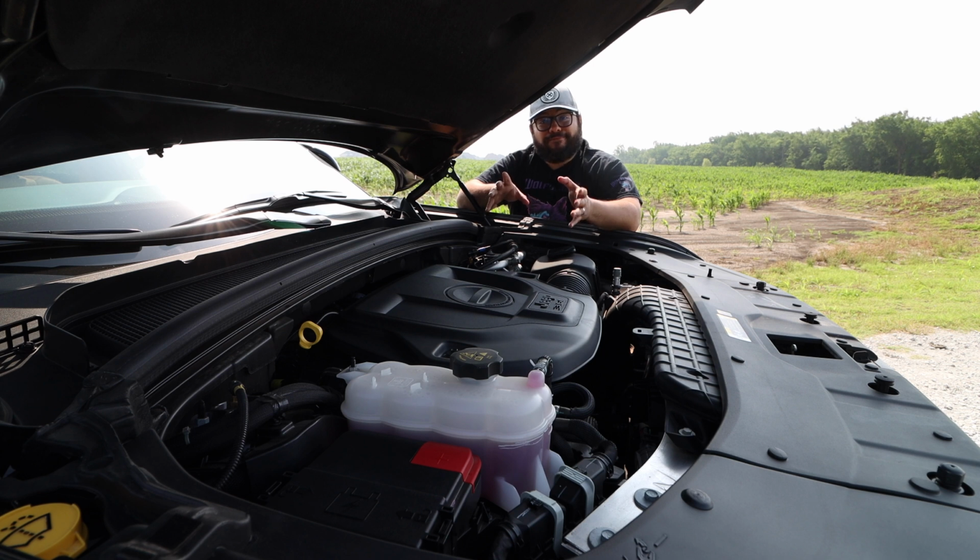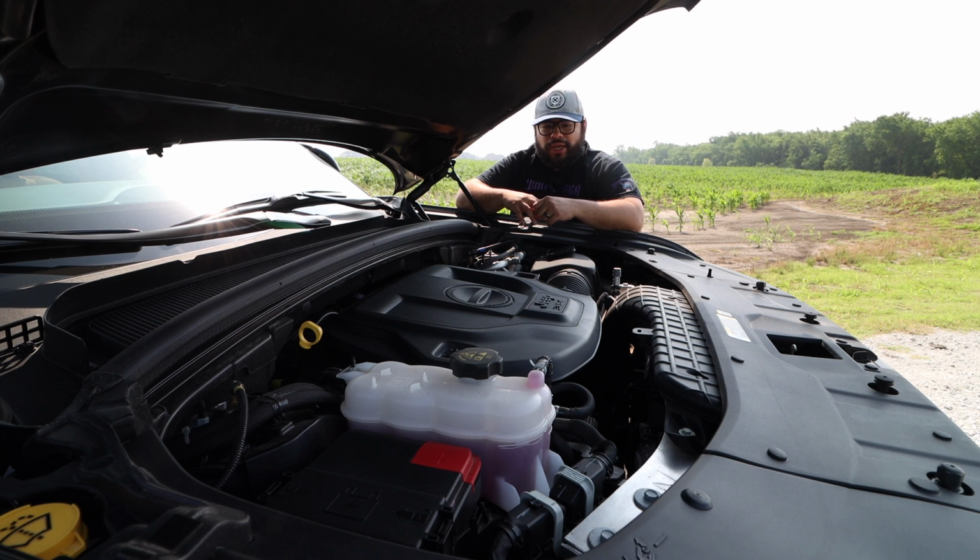Now the 4xe, that's actually the route I would want to go with, and I hope it didn't change from the Wrangler to being put in this. But yeah, I did notice that was a little on the weird side. So hopefully that gets changed. It seems like it's something with the throttle response and maybe some software update or some tuning. Well, let's go ahead and see what we have in those wheels and tires.